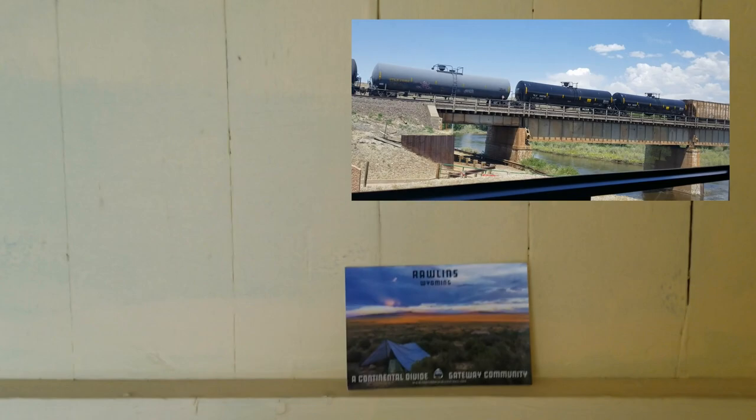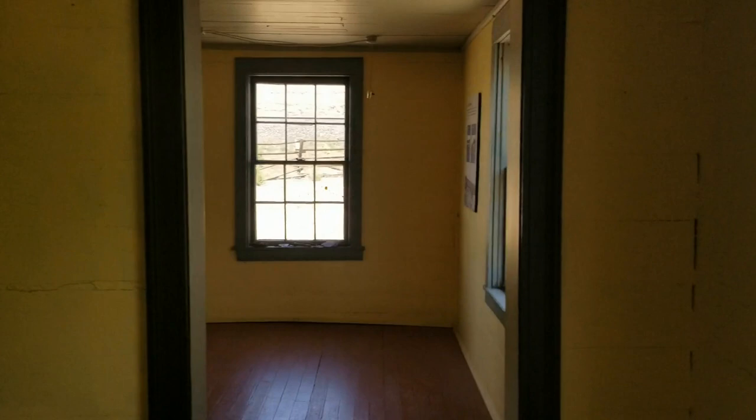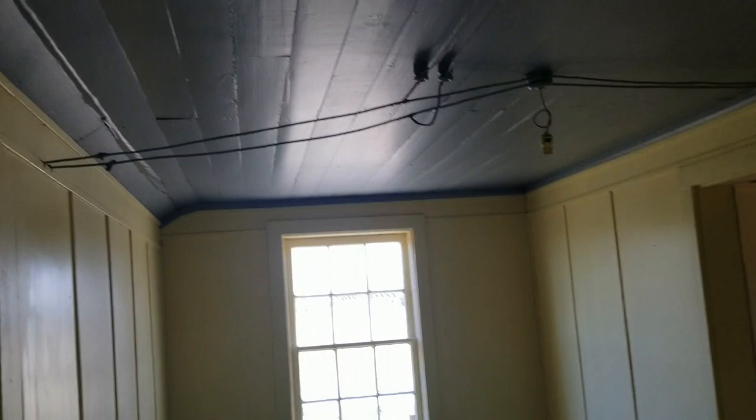A little postcard. Cool. And then he looks out the window and goes, hey, there's a fire down here, I've got to get going or call somebody. Cool, what a job, bridge tender. And this house is in good condition. Obviously there's some electric up there.